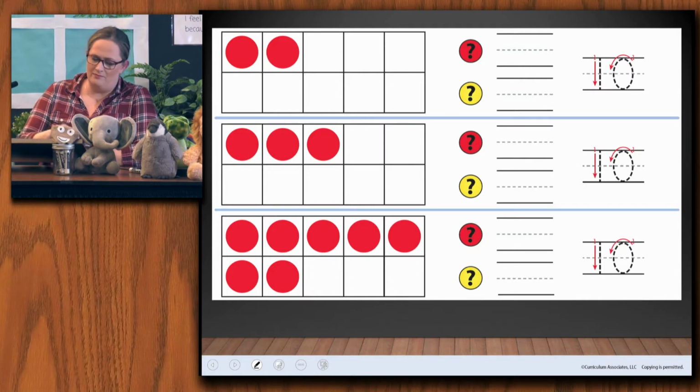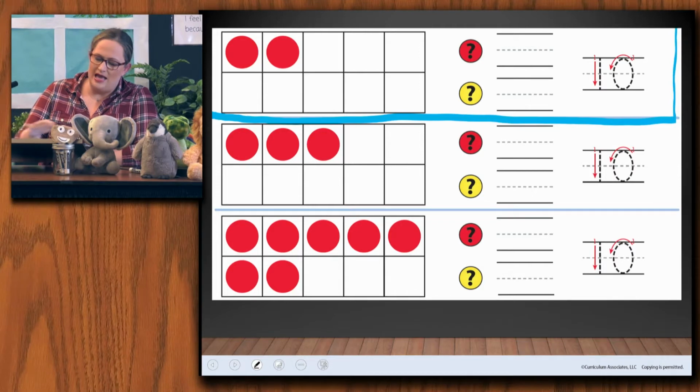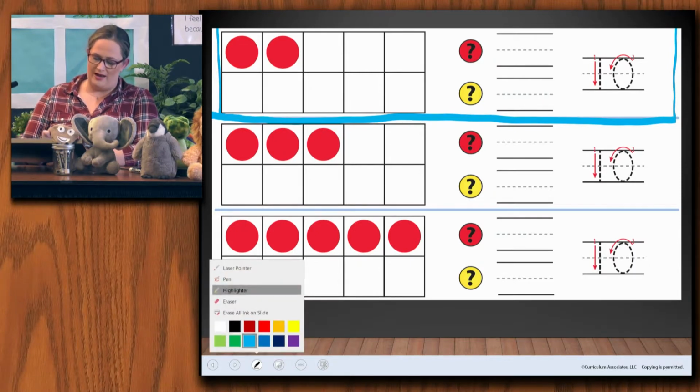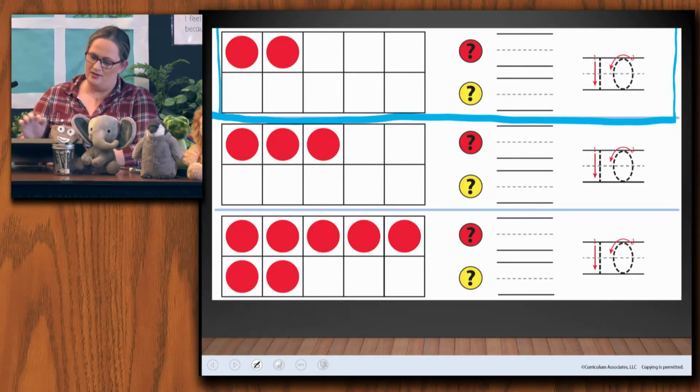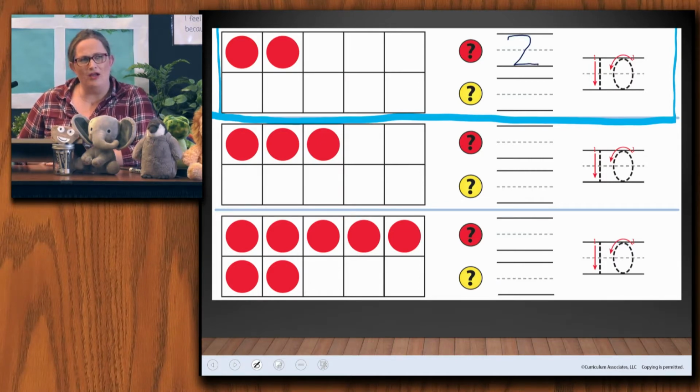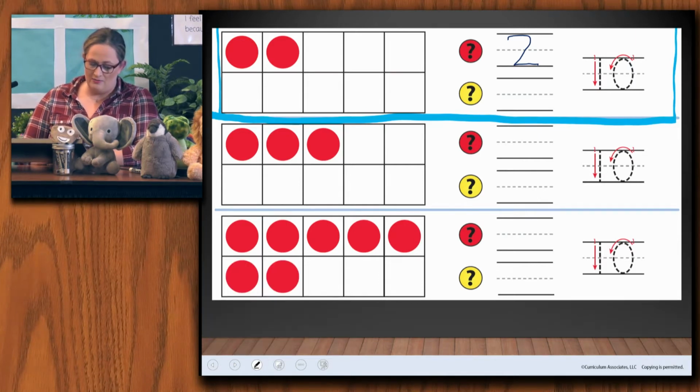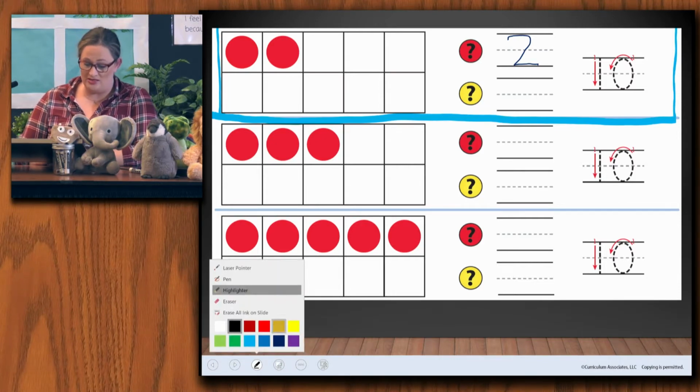Let's look at this top picture here. We're going to look at this one right here at the top. How many red dots do you see? 2. 2 red dots. And I'm going to switch to my pen. 2 red dots. I wonder, Mabel, how many more dots we would need to fill in and get all the way to 10. Now, I'm not going to use yellow because yellow's hard to see. So I'm going to use the color orange, and we'll see if you can see that better.